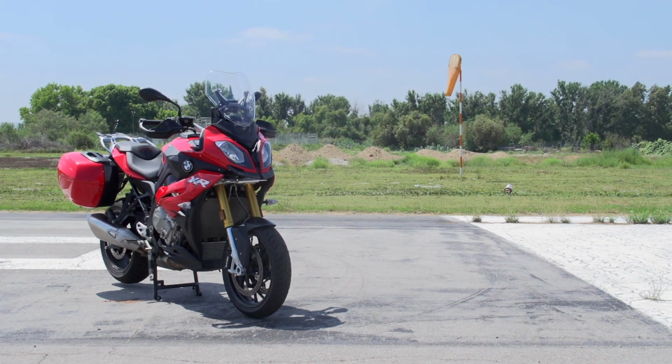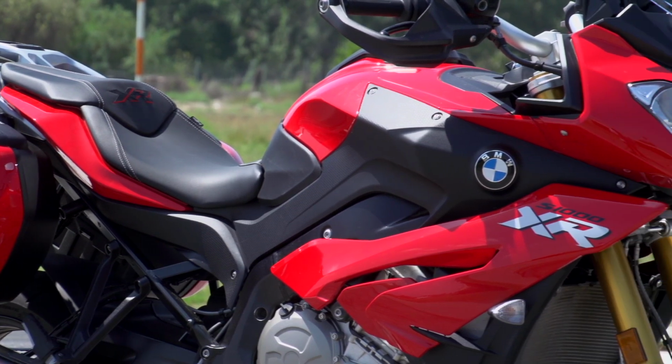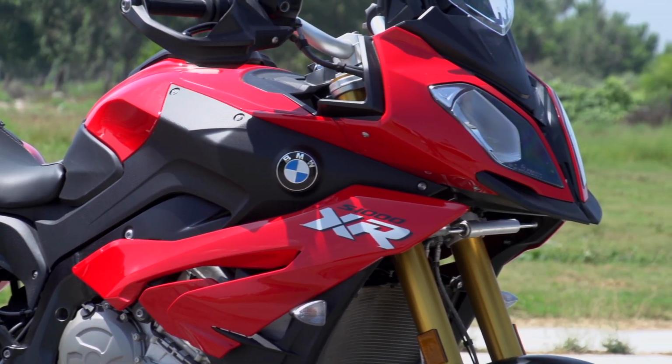It's got the same 1000cc inline 4, basic electronics package and frame from the S1000R, which of course is based on the world famous S1000RR. So even though this bike has a windscreen, heated grips, cruise control, and saddlebags, it's based on a superbike.